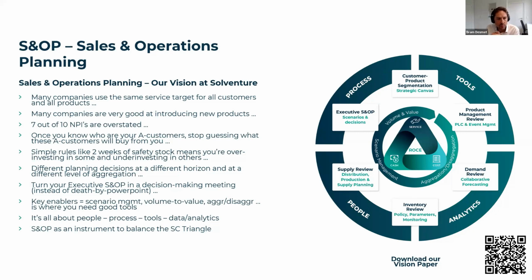And if you want to know more about that base S&OP vision, as I would call it, there's the QR code at the bottom right. So if you scan it, you will be able to get more info on our standard S&OP vision, where that portfolio management clearly fits in, both on the customer product segmentation and the product management review. So that is a small intro. Nick, I'm happy to give the word back to you. Thank you.